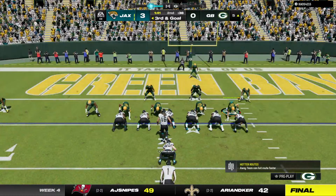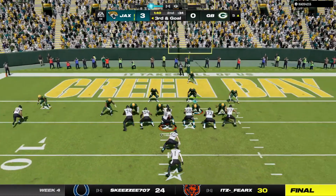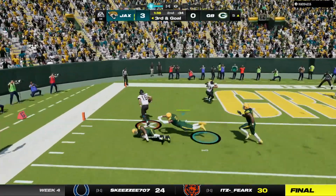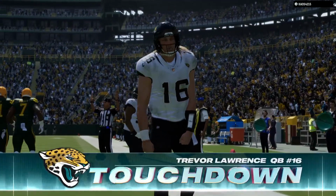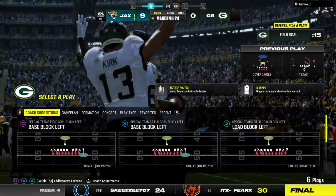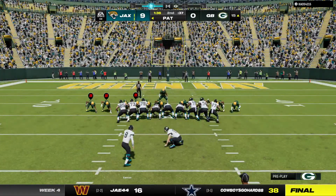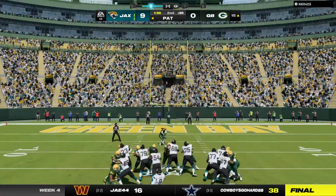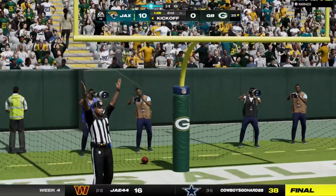They've been denied touchdowns in the red zone twice already. Here comes 3rd and goal. Here's Lawrence to throw, dancing to his left, and he takes it in. Touchdown, Jacksonville. Trevor Lawrence, his 11th touchdown of the year. And the Jaguars are able to stretch out their lead. Santos is able to tack on the extra point, and the lead grows to 10-0.